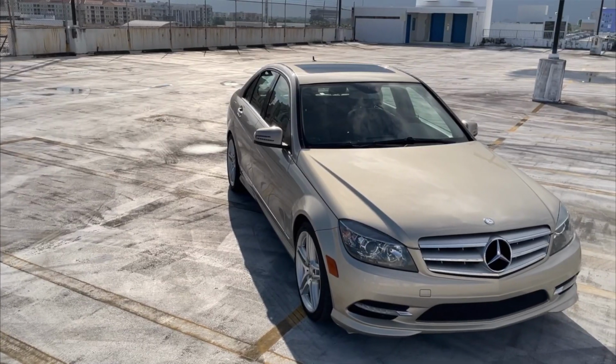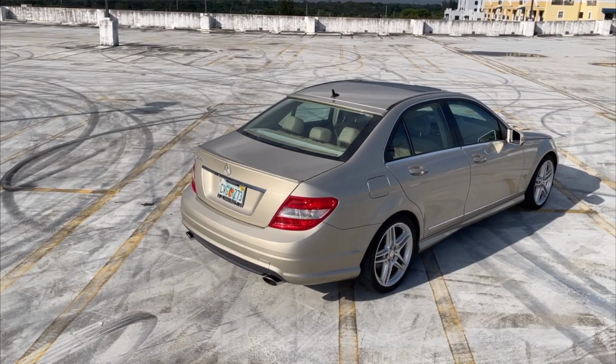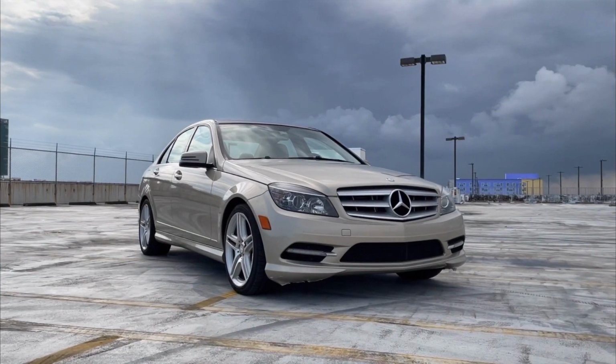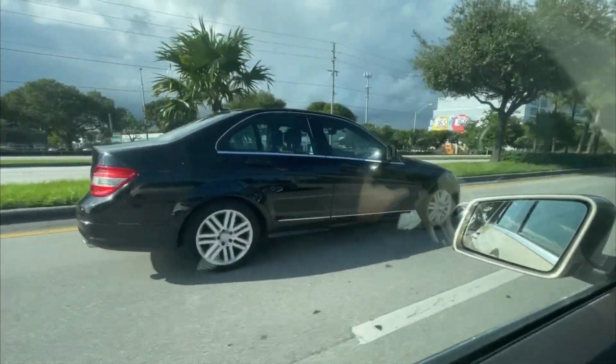But nonetheless, let's take a break from the engines and performance talk, and let's just take a moment to appreciate just how beautiful this car looks for a 9-year-old car. It's still a very good looking car. It's still very attractive, especially in this beautiful gold sand, almost like a champagne color. I think it's quite possibly the nicest color that you can get for the C300. This car looks a lot better than other C300s that I have seen, especially the ones that are black and white.